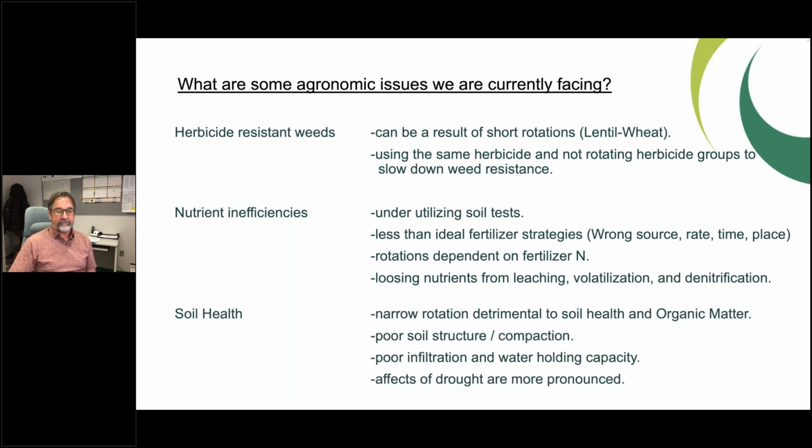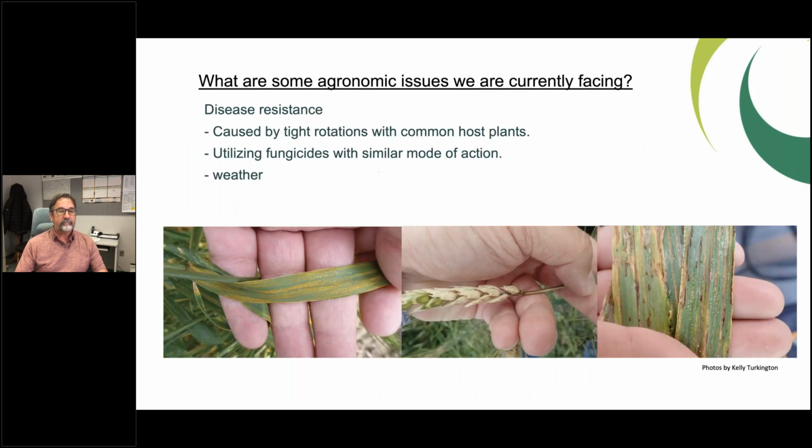There's soil health issues, and that could be a result from narrow rotations that are detrimental to soil health and organic matter, and it results in poor soil structure, compaction, poor infiltration, and poor water holding capacity. Disease resistance, that's another issue that we're facing. And again, it's mostly caused by tight rotations and using a crop that is a common host for the disease, and also utilizing fungicides that have similar modes of action and not rotating fungicides.